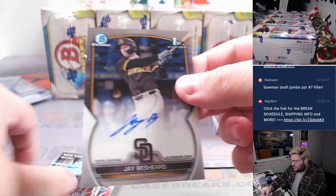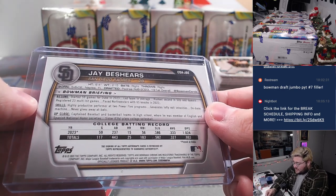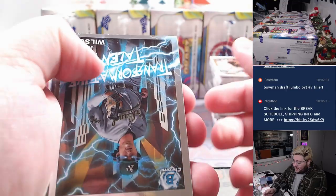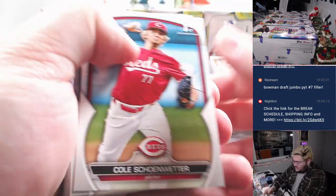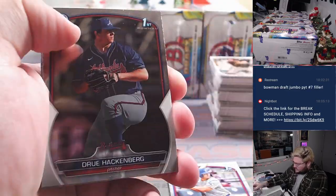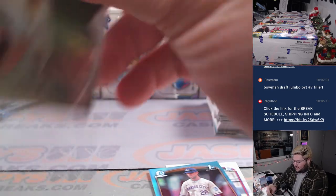First auto of the box is going to be Jay Beshears for the San Diego Padres. Base auto going to Henry. Sixth rounder. Captain of baseball and basketball teams in high school, where he was a member of English and Spanish National Honor Societies. Bilingual is young Jay Beshears. Brett Lauder, nice rookie, nice first refractor there. The stand, a bilingual king. Carson Rocafort on the white blue. Another Enrique Bradfield Jr. refractor.